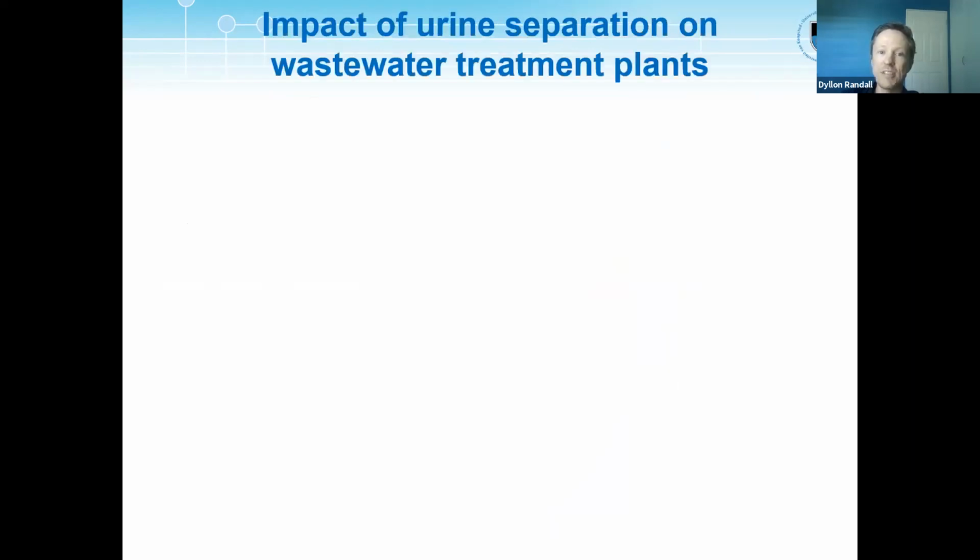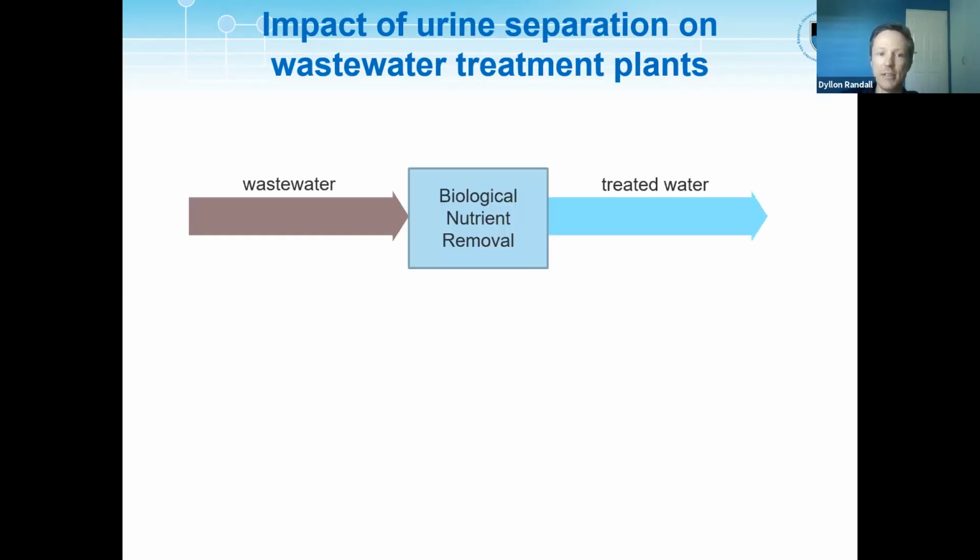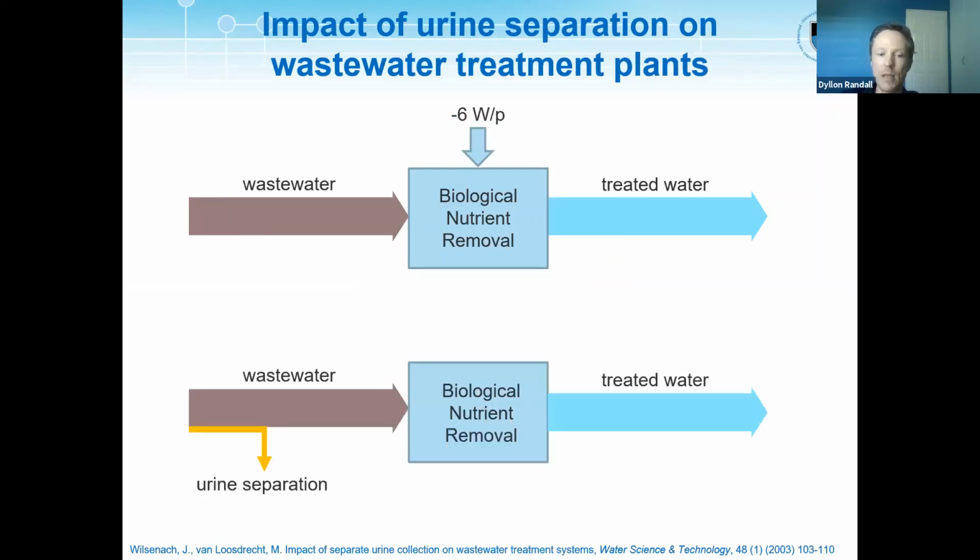In terms of the impact that urine separation has on the wastewater treatment system, when we look at a typical wastewater treatment system and specifically biological nutrient removal, we see that we actually require energy to treat this wastewater. But if we implement source separation and specifically separate urine and the subsequent nutrients, we see that our wastewater treatment plant can actually start producing energy.